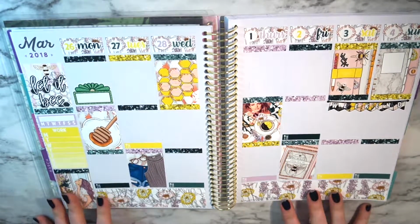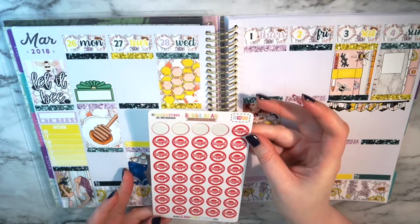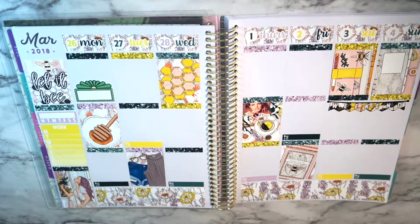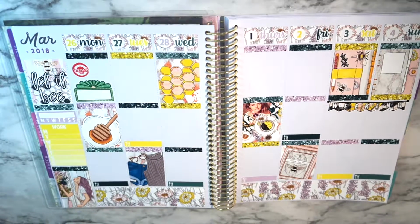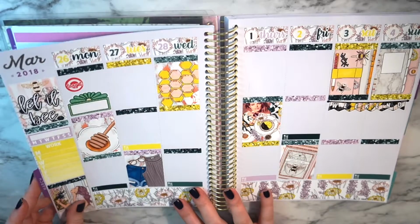Now, I did pick up some groceries from Target. So these are the Target stickers from Bubba Bear Studios. And so I'm just going to put that right there. Although this box looks a little Christmassy now. But that covers that then.